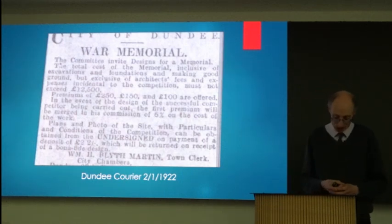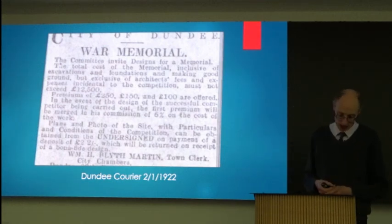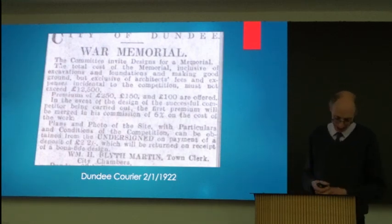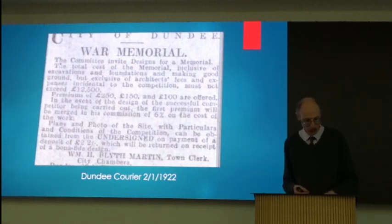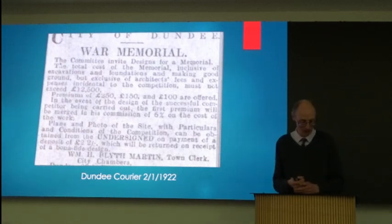Presumably to discourage amateurs, a fee of 2 guineas was charged per entry, to be refunded on the receipt of the proposed designs. Well, before the entries even started arriving, there was further complaint in the press. Several demanded that the committee revisit the idea of combining the memorial and the observatory, while one gentleman, calling himself Veteran, suggested relocating the town house to the top of the Law as a memorial and adding in an observatory for good measure. Very simple, I'm sure.